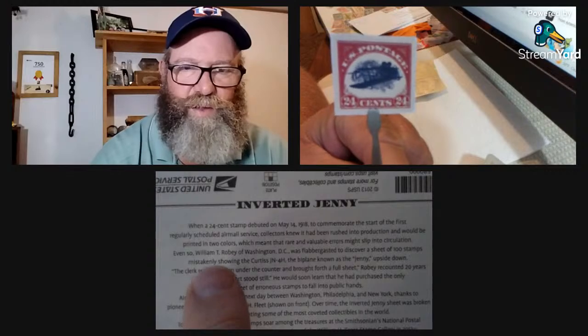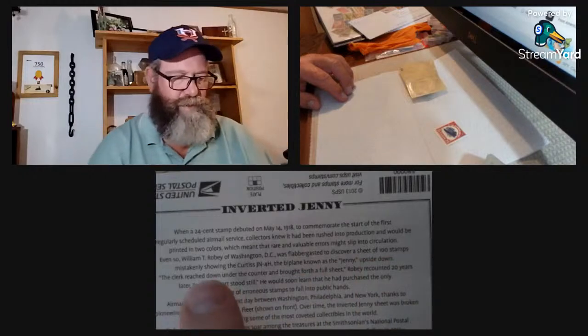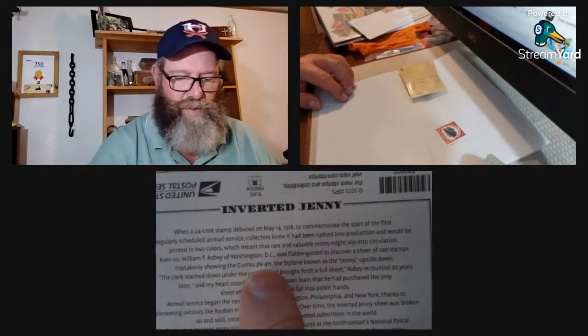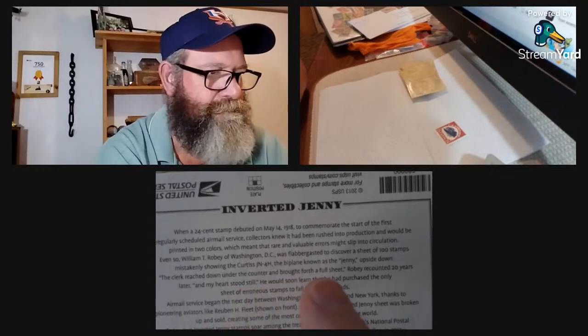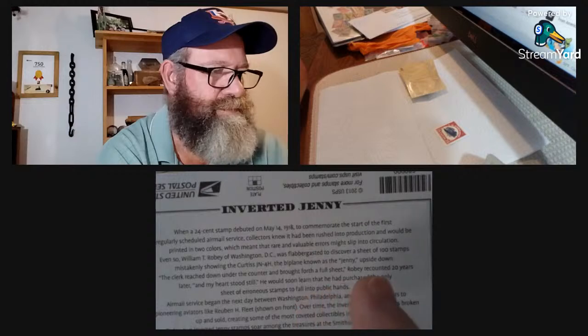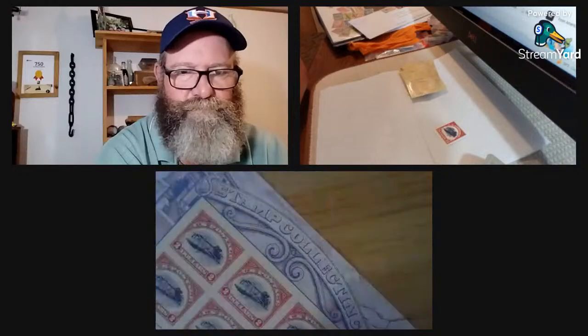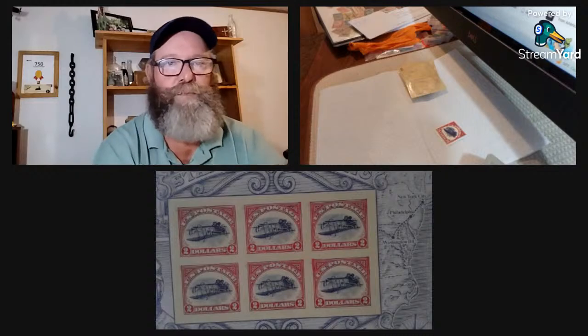So William T. Robey of Washington, D.C. was flabbergasted to discover a sheet of 100 stamps mistakenly showing the Curtiss JN4H, the biplane known as the Jenny, upside down. The clerk reached down under the counter and brought forth a full sheet. Robey recounted 20 years later, and my heart stood still. He would soon learn that he had purchased the only sheet of erroneous stamps to fall into public hands. So you're right, Paul. There must be 100 of those stamps in existence, which is crazy to think, in a way, that each one, I think, maybe I'm wrong about that, is remarkably valuable, like worth close to $1 million, I think. Yeah.